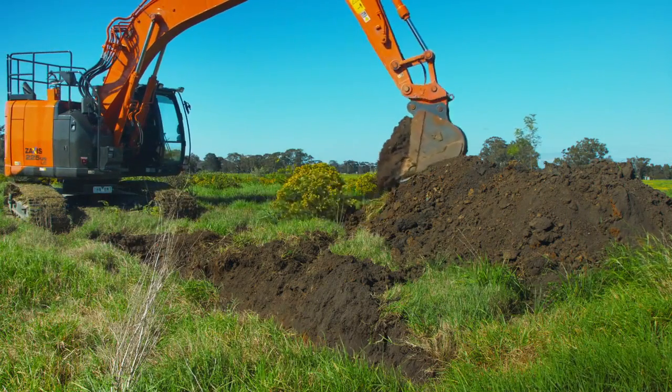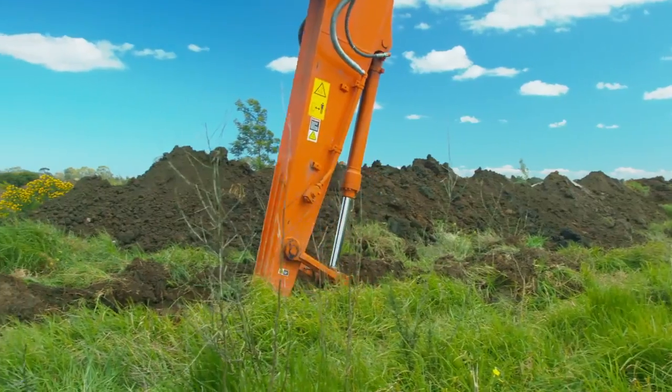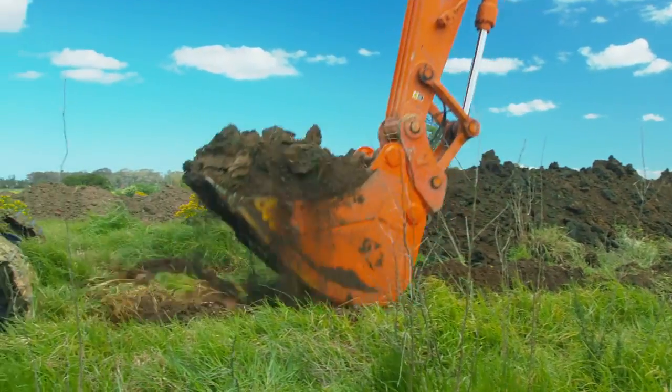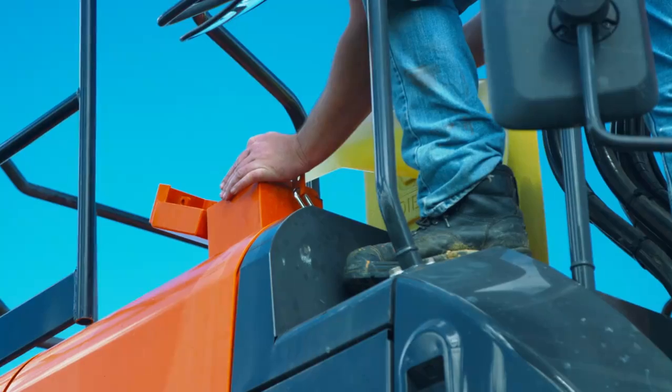around 2 metres deep for an hour. We then measured the fuel usage and then dug another trench beside the first one using our own 900mm bucket, again for an hour, and measured the fuel usage.